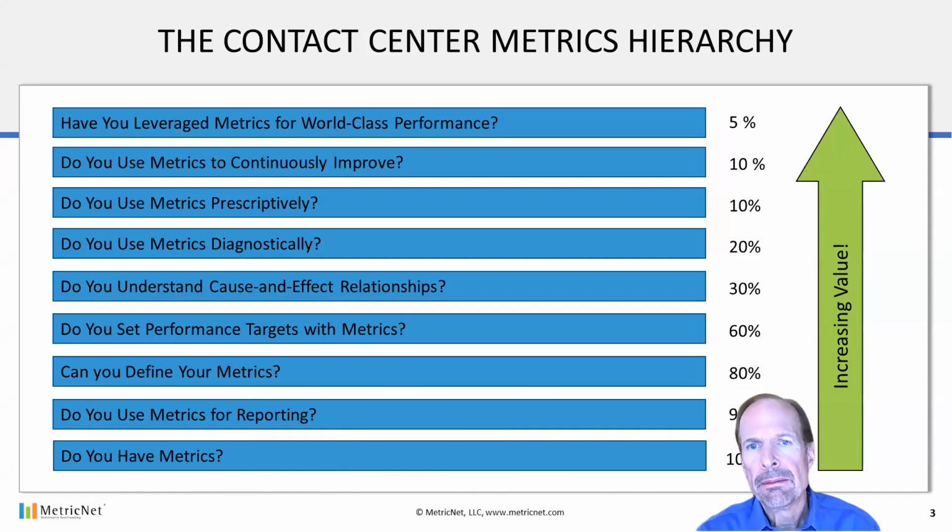The metrics hierarchy, shown here, represents the 9 success factors that must be mastered by any contact center that aspires to move beyond metrics as mere observation and curiosity to metrics as a catalyst for positive change in the contact center. Not coincidentally, the metrics hierarchy also gives us a very succinct summary of our metrics course. Everything we've learned about contact center metrics up until now is encapsulated in the 9 success factors that make up the metrics hierarchy. Starting at the very bottom of the hierarchy, do you have metrics?